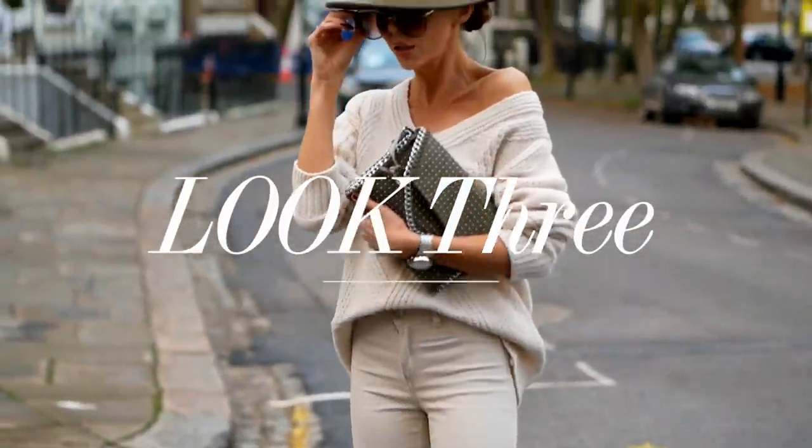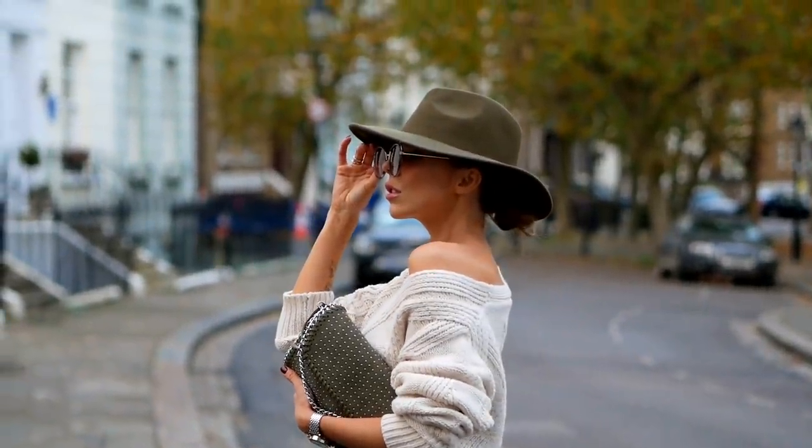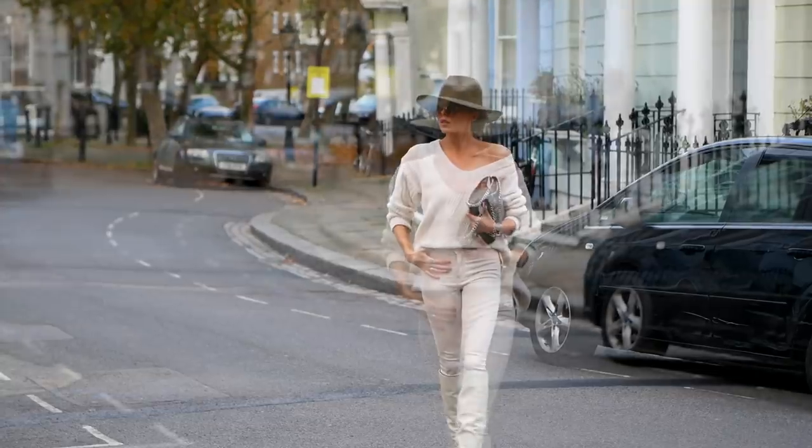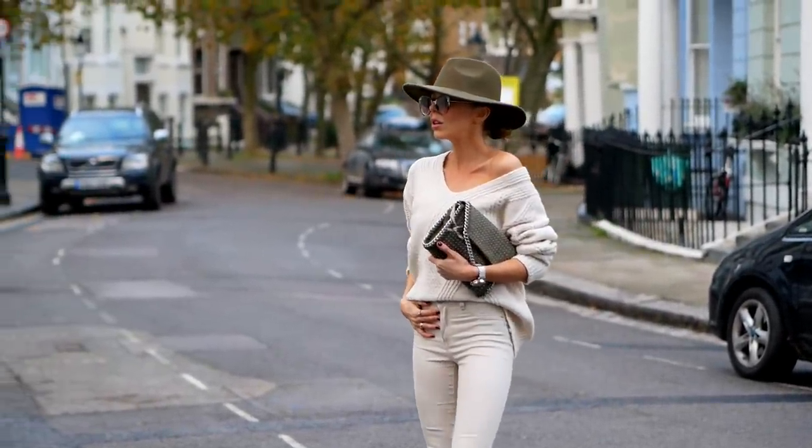So these next two, I wanted to really play around with the color green. So I have this cream jumper right here. It's just a really good basic cream, like loose V-neck jumper, really casual, one of those things that you can just opt for over and over again and feel comfortable in it, warm.